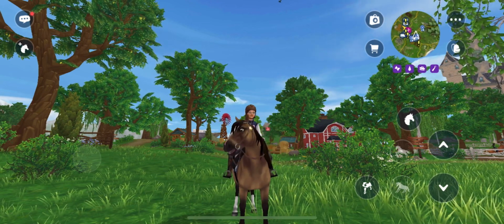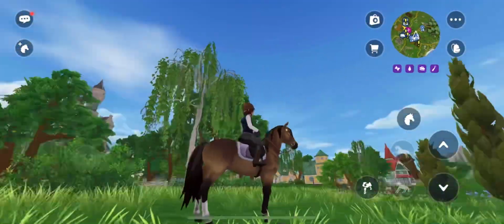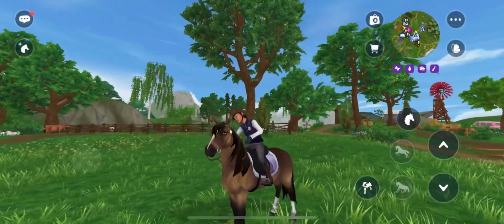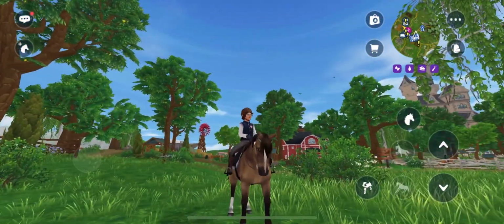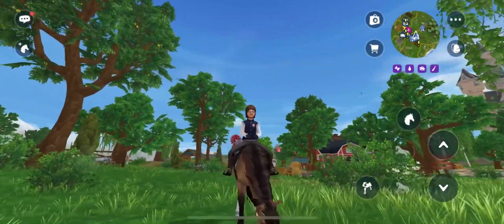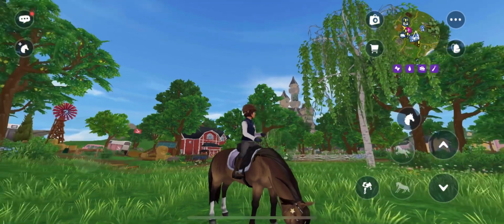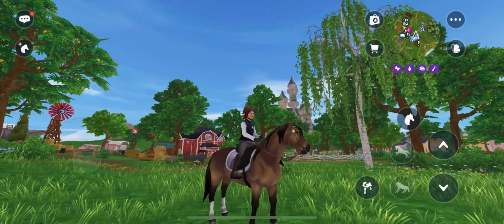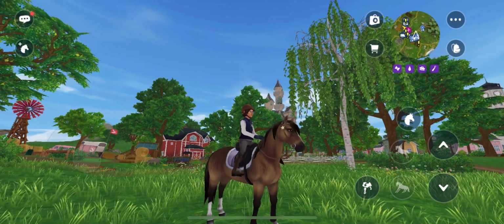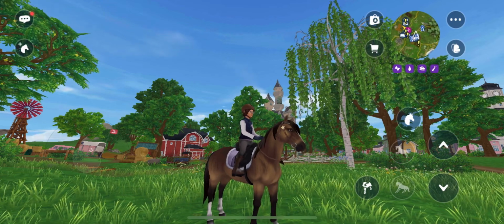This is day one and day two together, because I forgot to do day one. Day one is basically just getting Ranger, our Christmas horse. Spiced Apple's also our Christmas horse, and my newest horse too. So Ranger is one of the Christmas horses we'll be using.